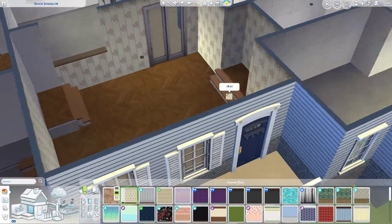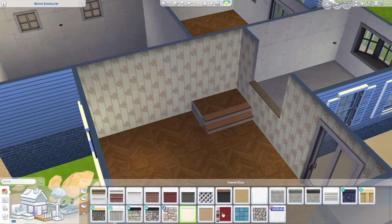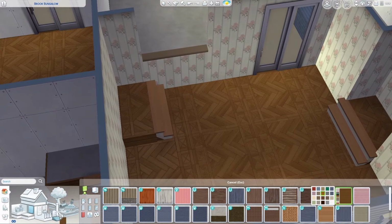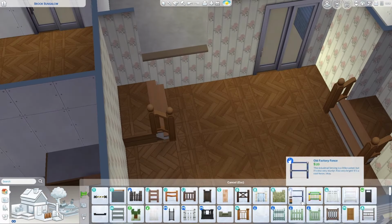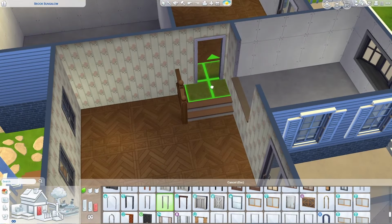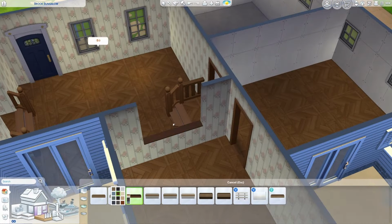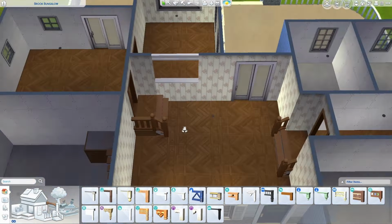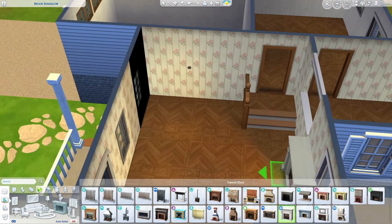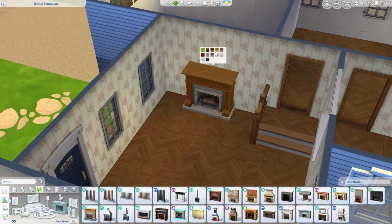But we are working on the interior now, and I kind of struggled with the wallpaper, but I decided to go with this one, which feels very grandma-y, but I really like it, and I think it feels really cozy and definitely reminds me of the early 2000s. And I also went with this fancy parquet flooring from Base Game, in kind of an orangey, mid-level depth. I don't really know what to call it because it's not dark, but it's not a light wood. But I decided to go with that orangey wood, and I think it looks really nice.